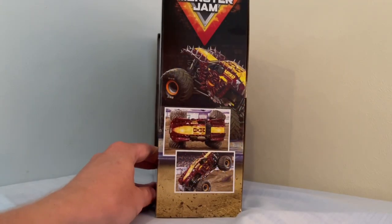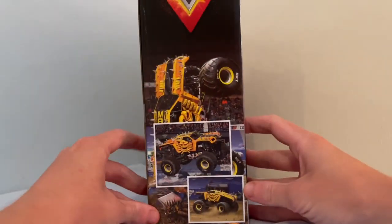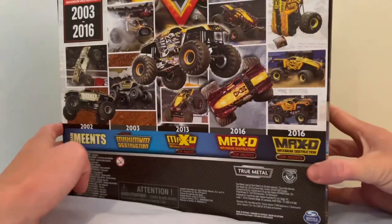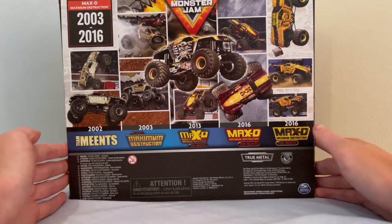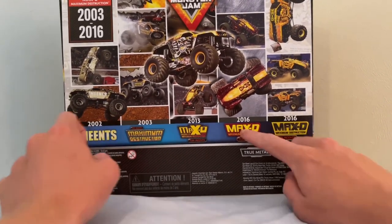One side of the packaging shows off a really nice look at the red Max D, the other showing off the yellow Max D, both of which from 2016 when Tom Mentz and Max D were up to 11 championship titles. On the back we've got a timeline going from 2002 to 2016, you can see the order in which they came about and some photos.